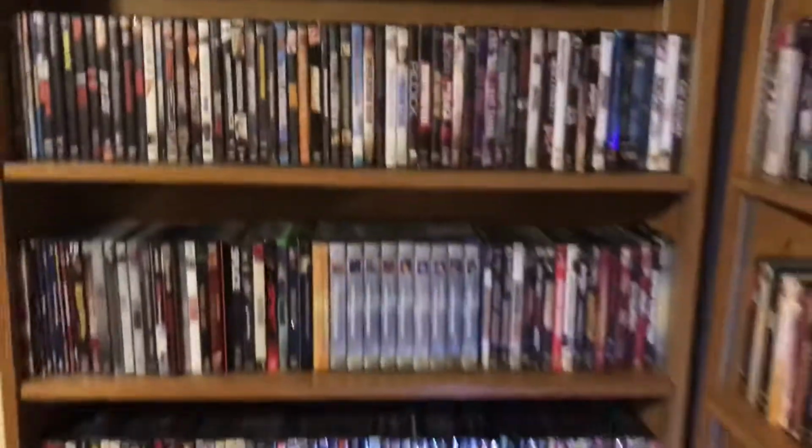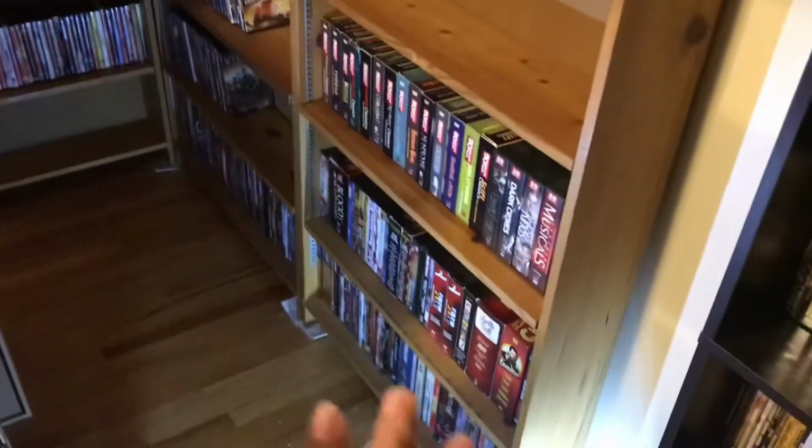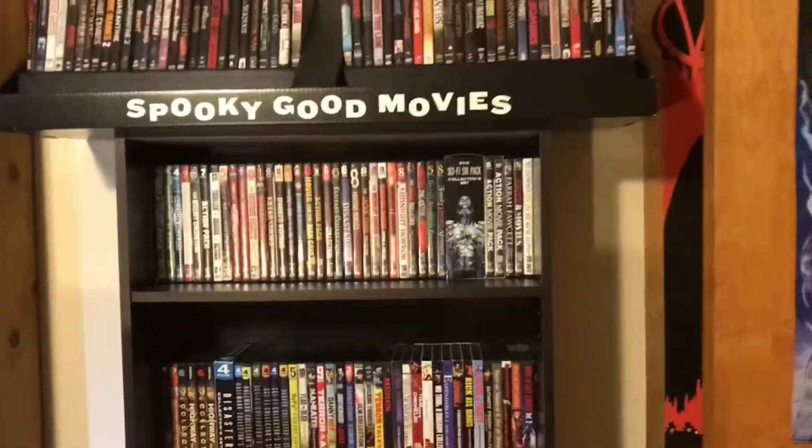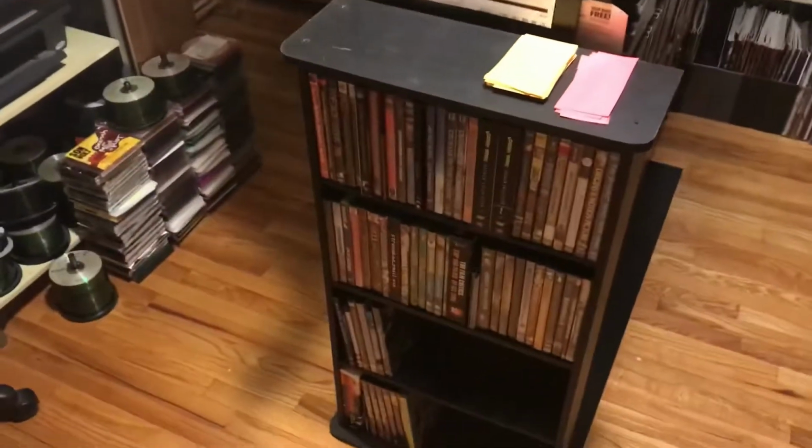Magazines down there. Continuing here. And over here. Multi-packs start here. Continue here. And here. Then we have just kind of odds and ends videos here.